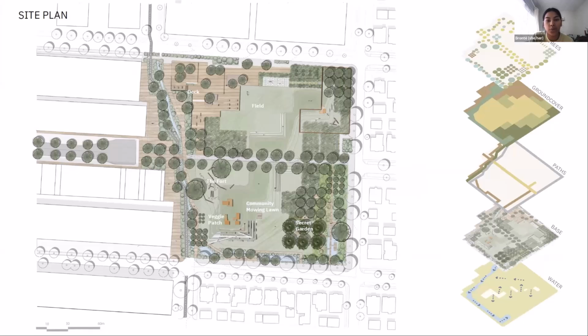So beginning in the northwestern corner of the site, we designed this area as the deck, where there are places for sitting and relaxing. After the deck, you can step out onto the lawn where there are spaces for field games, places to barbecue, and terrace seating for viewers. As you move through the lawn, you will reach mounds that create a buffer between the more active deck and lawn from the quiet garden space. The garden area is characterized by calmer spaces, including the veggie patch, which is our community garden, and a more densely treed area in the secret garden.